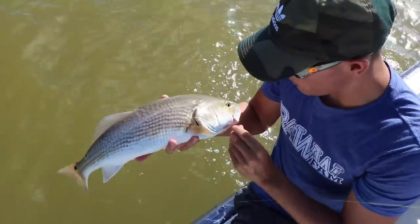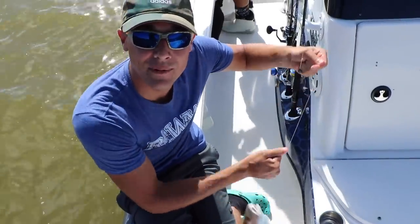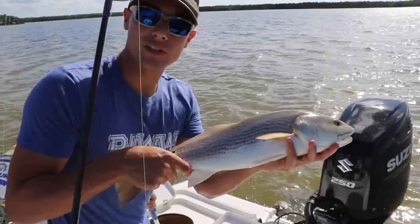Now, I wonder how big these guys have to be to keep... Whoa, chill out. He just heard that we're keeping him. He's kind of pissed. So, what a beautiful slot-sized fish right here. So, we have this beautiful fish right here.